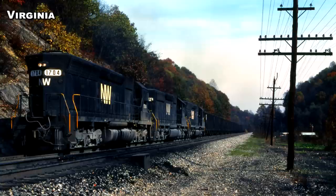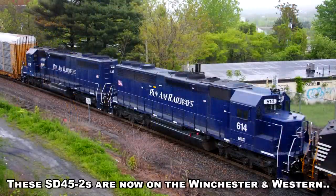In 1972, EMD introduced an updated Dash 2 series, replacing the SD38, the SD40, and the SD45 with the SD38-2, the SD40-2, and the SD45-2, respectively. An SD39-2 was apparently cataloged but was never built.